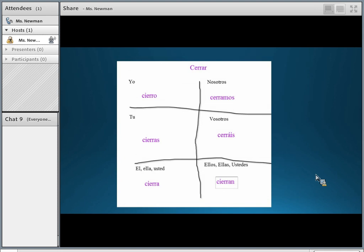So here we have cerrar. If you can roll that R, that's a double roll there, cerrar. So notice that E in the original verb becomes an IE in those same boot ones, those same 4. So let's practice pronunciation. Cierro, cierras, cierra, cerramos, cerráis, cierran. That one's a fun one to practice.